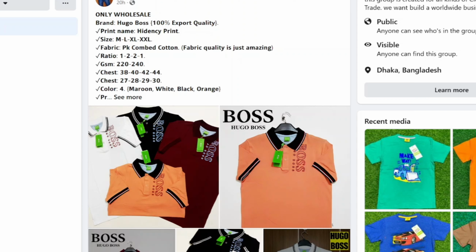This is the brand name, Hogboss, 100% export quality. The print name is this. These are the sizes. Now you can actually see the ratio. For size M you get 1, size L you get 2, size XL you get 2, size double XL you get 1. That is in a blister that contains how many? Now let's count the ratio. 2, 4, 6. Each blister contains 6 different sizes.